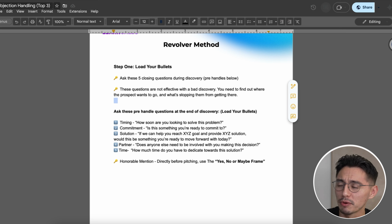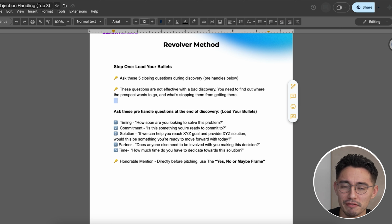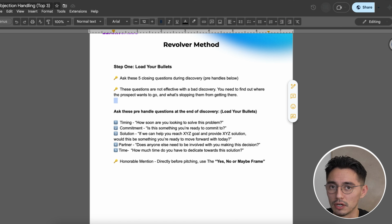Yeah, I mean, if you could give me what I want, then 100%, I'd be ready to move forward. Okay, cool. And by the way, does anyone else need to be involved with making this decision today? Any business partners, wife, husband, whatever that looks like? No, I can make the decision on my own. Okay, and with that, how much time do you have to implement the solution to your business? Well, I have about 10 hours a day. Okay, I'd only ask for 2 hours a day. Is that doable? 100%, right?